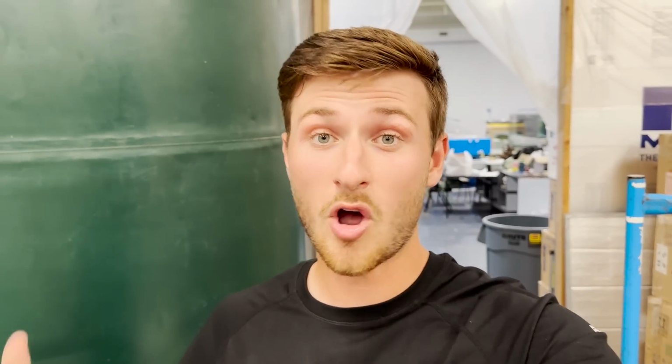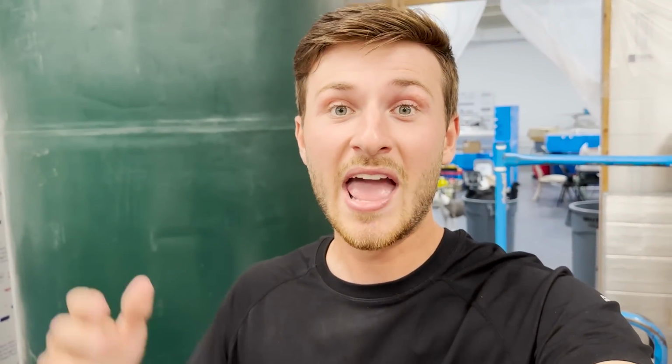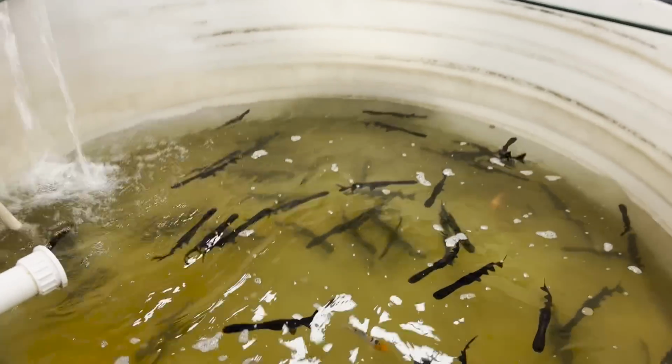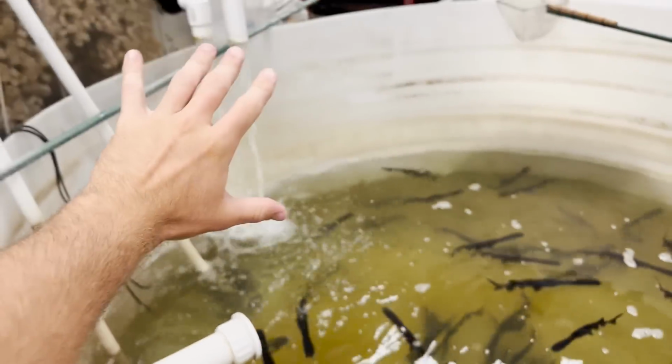Okay, so now we're entering the other side of their massive warehouse. They got the 3,000 gallon tank over here. They got the paddlefish in here, and they have a $200,000 stingray that Kevin brought from California. Let's go check all this stuff out. So first things first, in this tank, near and dear to my heart, it's pretty loud because of the flow, but it's okay, we'll get over it.